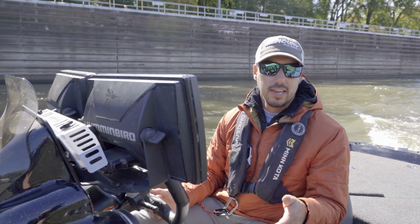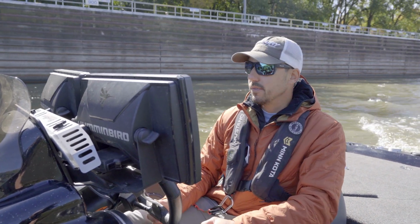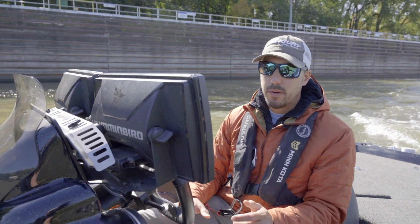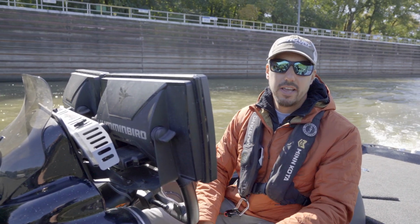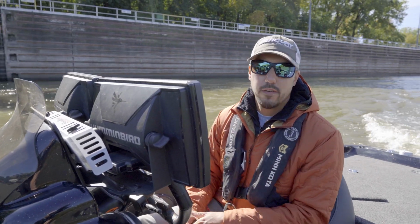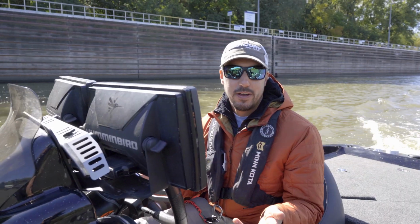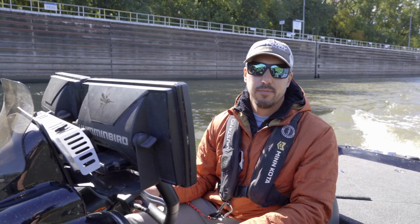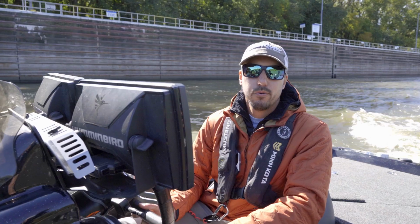If you have a check-in time at 3 o'clock, you want to make sure you're not getting stuck behind a barge. But for the most part, they move you through pretty quick, pretty easy. The lock masters are real easy to work with. They'll tell you what to do if you haven't done it before. Hopefully this video helps you out to be not so intimidated on a river system when you're having to lock through from one pool to the next.